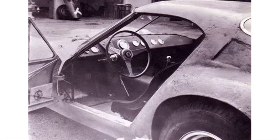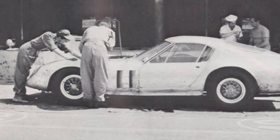Just 36 of the 250 GTOs were manufactured between 1962 and 1964. This includes 33 cars with 1962-63 bodywork, Series I, and 3 with 1964, Series II, bodywork similar to the Ferrari 250 LM. 4 of the older 1962 to 1963, Series I, cars were updated in 1964 with Series II bodies. When new, the 250 GTO cost $18,000 in the United States, with buyers personally approved by Enzo Ferrari and his dealer for North America, Luigi Chinetti.